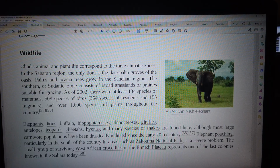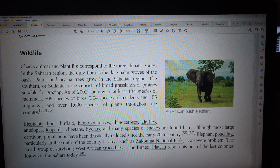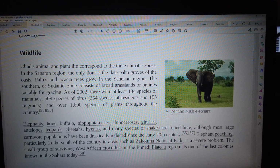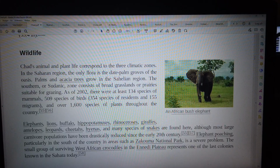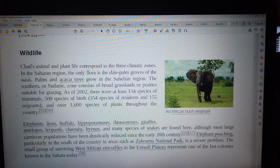Elephant poaching, particularly in the south of the country, in areas such as Zakouma National Park, is a severe problem. A small group of surviving West African crocodiles in the Ennedi Plateau represents one of the last colonies known in the Sahara today.